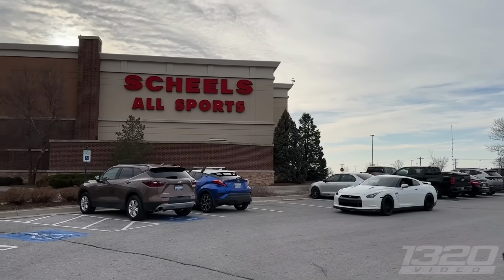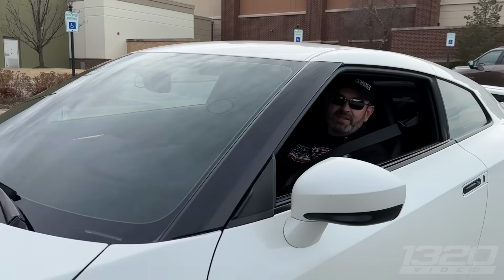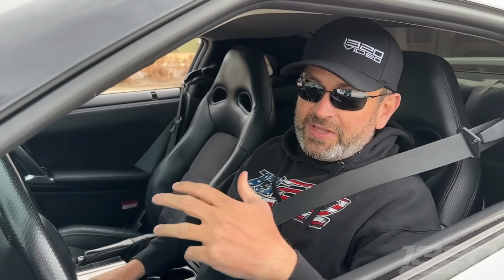So now that you've seen some of my favorite things about this GTR, we're gonna go pick up some people and go for some rides. Pretty much the rest of the crew's been in some really fast cars, so this just isn't going to do it for me. We want some crazy reactions to the 650 wheel horsepower GTR.